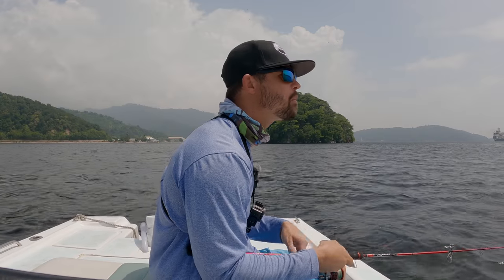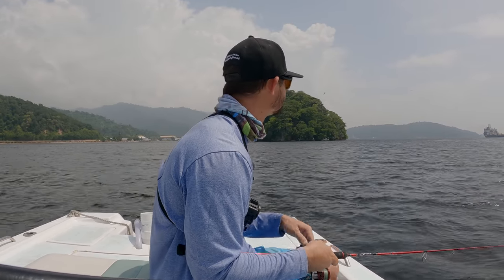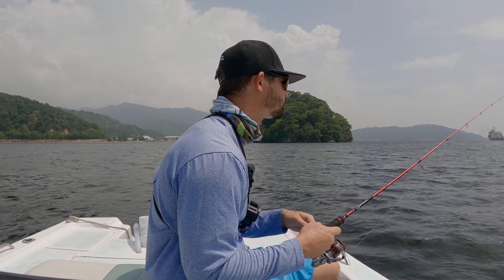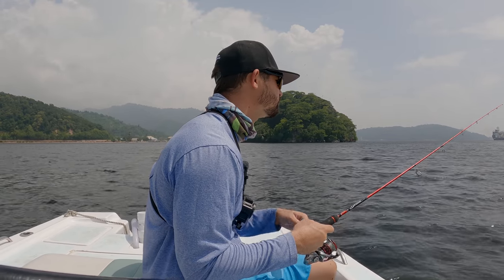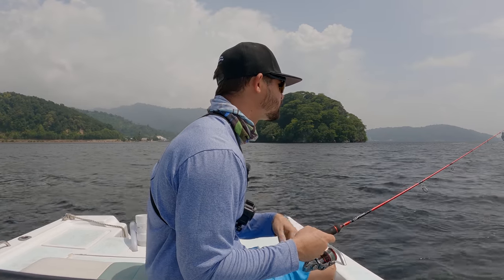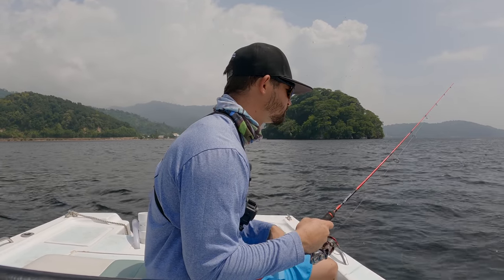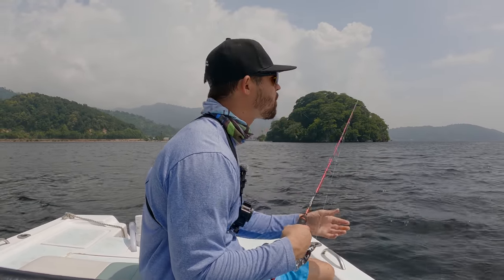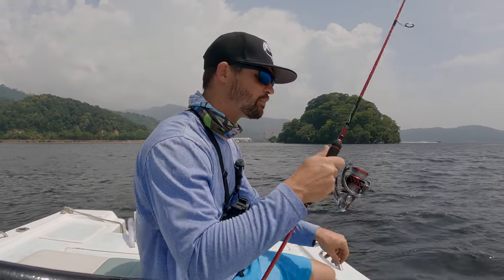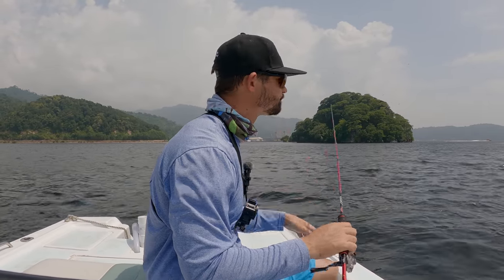If this broke on the main line, I have to re-spool this reel today. It feels like it broke on the main line. I hope it didn't. Well, if that isn't an example why you should be using Silk Ocean, I don't know why I didn't put Silk Ocean on this reel.